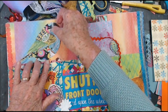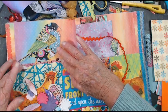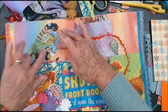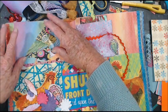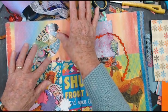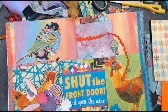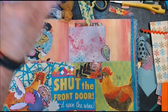Right, now we're going to put our bird here. I'm just going to put you in there. Okay. Let's hold you down for a minute, so it grabs. Yeah. Awesome. Like that.